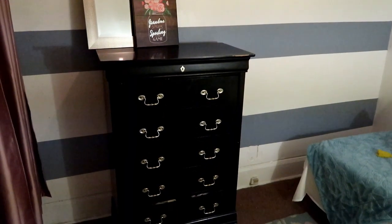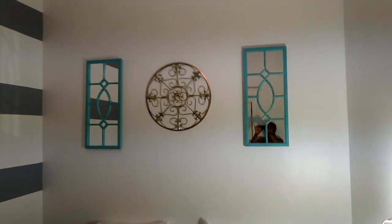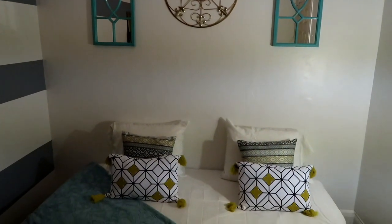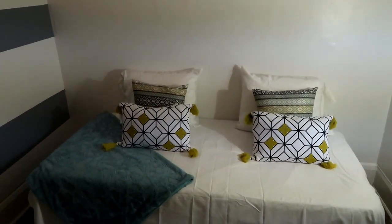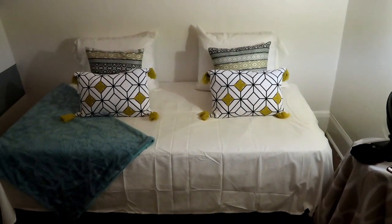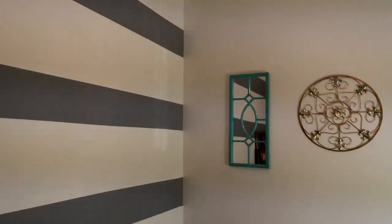Alright, so this is the side of the room. And it's very small in here, of course. So this is this blank white wall. These two teal color mirrors, and also the medallion, all came from Burlington's. The bedding came from Burlington's. The throw pillows came from Burlington's. Also the throw blanket. This twin sheet set came from Ross, and I didn't iron it, so excuse it, but it'll level out once people start sitting in it or laying in it.